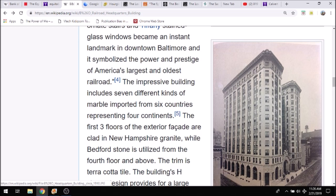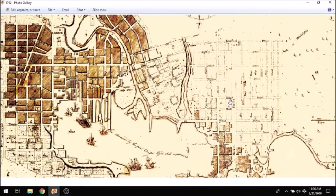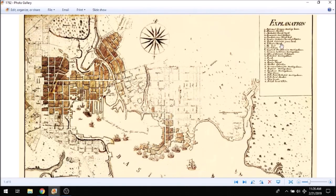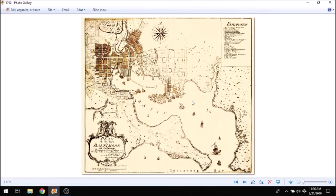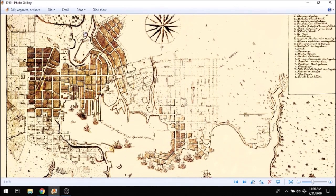It's a U-shaped building, and I have a picture coming up in my gallery about when I discovered that this was a U-shaped building, and that made me want to look at, it brought to mind this. This is the map of Baltimore from 1792, and you can see this is the downtown area here, and this would be the area we're looking at way before the fire.